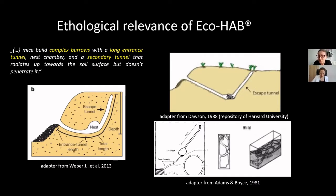But maybe we can offer them the environment that is going to resemble what they would call home in the wild. And this is how Eco-HAB came about. So we have four cages that are connected via tube-shaped corridors, and every single one of those cages has exactly two ways out. So we hope that this kind of environment is going to enable us to elicit naturalistic social behaviors, the patterns of behaviors, grouping, interacting that would be there under natural conditions for the rodents.